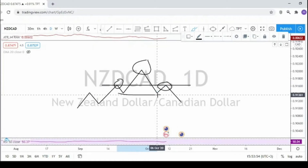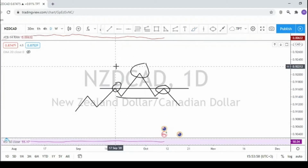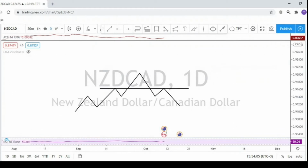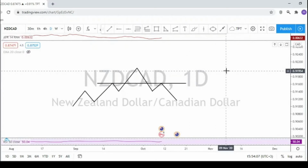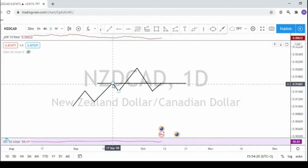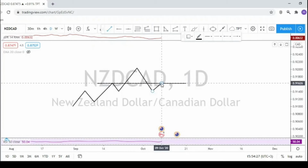We have this neckline. So this is what we define as head and shoulders pattern, and there are different ways you can trade it. The aggressive way you can trade this head and shoulders pattern is when the market makes a pullback to this level of structure at the same level of the first shoulder. Then you look for any indication of going to the downside.